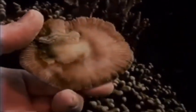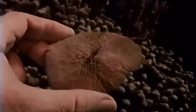Now, Randy will put them down. The first one that we're going to look at is actually a type of coral known as a mushroom coral. Well, those corals then are what's called sedentary. In other words, they're attached. This coral then actually can move around. I'll bring it close to the camera. And at night, it has tiny appendages which go out and allow it to move around.